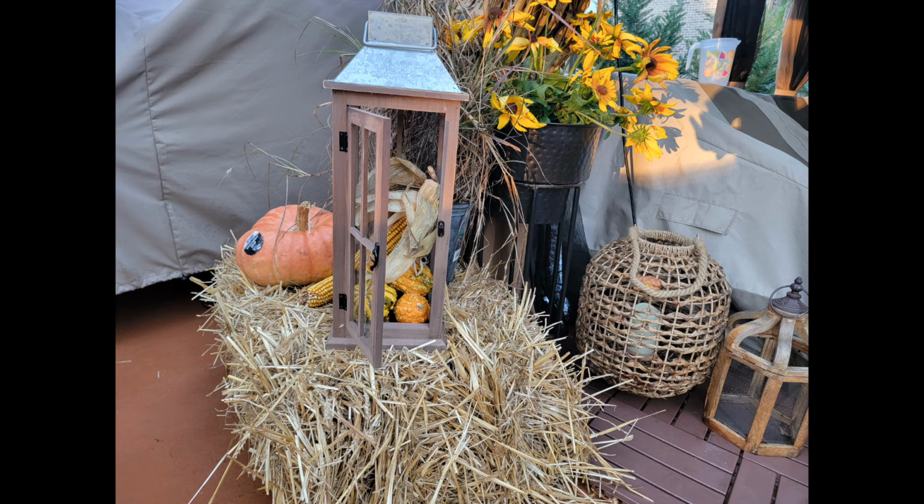We're gonna find out today what are in this basket along with some other items that I purchased. So let's get right into it, you guys.